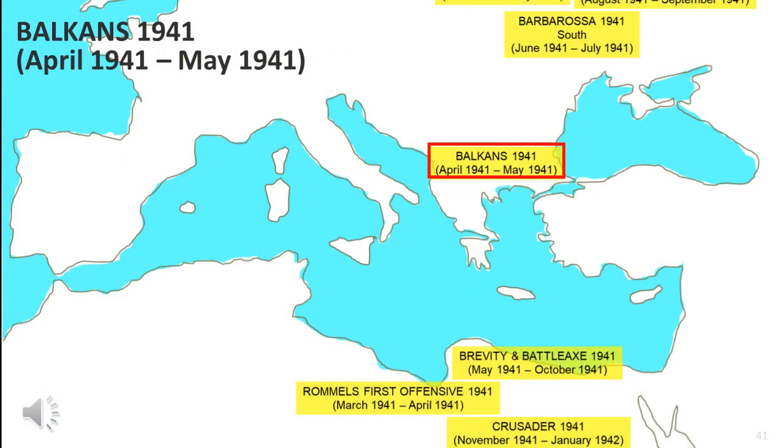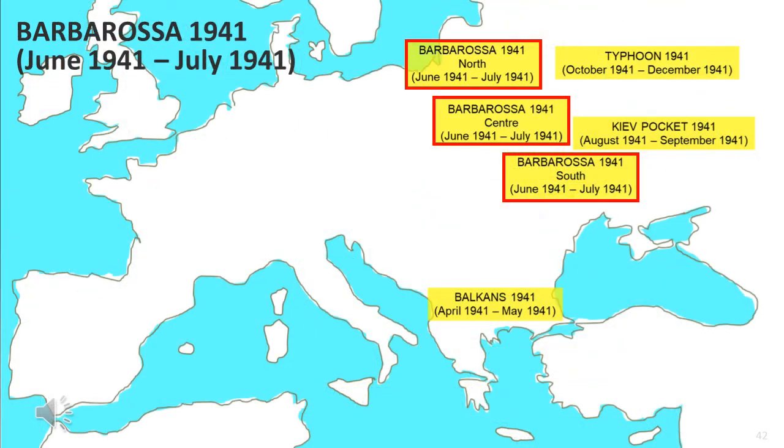Further north in the Balkans, the Germans launched their invasion of Yugoslavia and Greece in April 1941. This was then soon followed by the June 1941 invasion of Russia, a titanic struggle between 2 powerful forces.